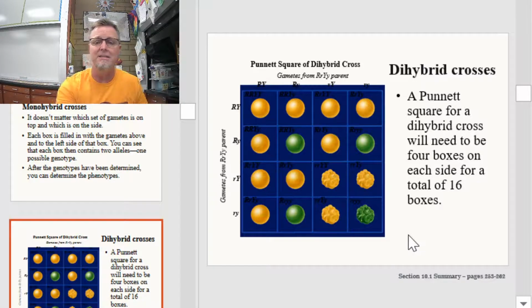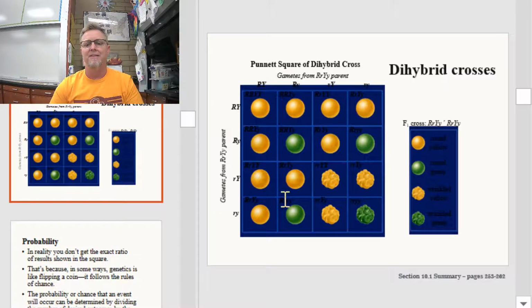The key is you look at this. If we have 2 parents that are heterozygous, big R, little r, big Y, little y, and you look at the offspring here, we get new combinations of traits that didn't show up in those parents, which is what independent assortment is all about. All right, ladies and gents, that, in a very quick, very simple nutshell, is how Mendel came up with his laws and what monohybrid and dihybrid crosses taught us.